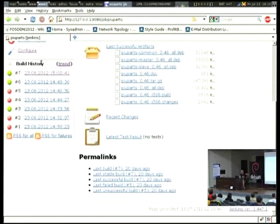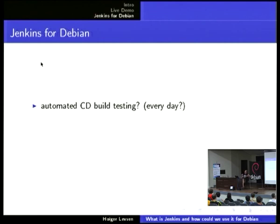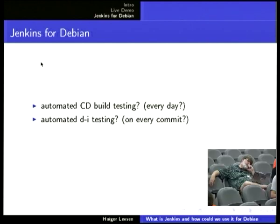What else? I'm really not prepared. For Debian, I was thinking about building automated CDs every day and running tests on them, or building DI on every commit. I don't think it's useful to build production code on Jenkins, because normally in a corporate environment there are one or a few people who control the Jenkins instance, while I wouldn't want this for Debian. So I cannot really imagine how to have an open Jenkins where everybody can maintain projects and have it secure. So I think for Debian usage, it's better to have it just for QA stuff. And that is basically my talk.